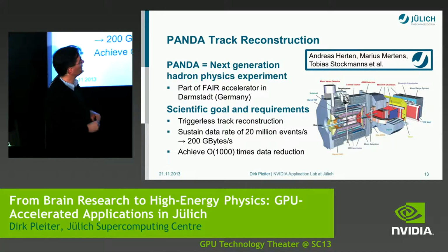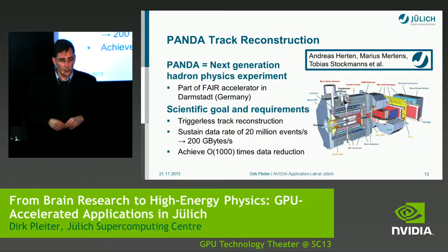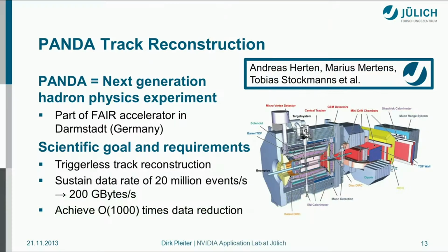Last application which I want to present here, that's actually a kind of a future application. It's about a future high energy physics experiment, PANDA, which is part of the FAIR accelerator, which is currently being built in Germany in a city very close to Frankfurt, in Darmstadt. And basically what you do in these high energy physics experiments, you have a beamline, and depending on what kind of experiment it is, it can be different particles which are moving around, could be electrons, could be protons, like in the Large Hadron Collider at CERN.